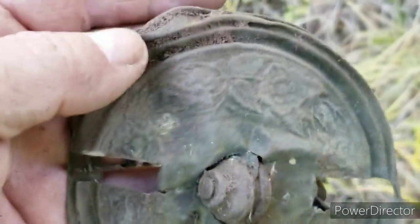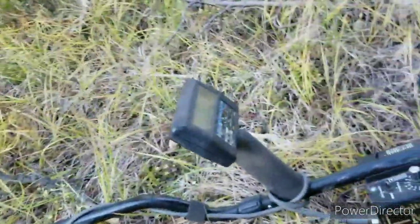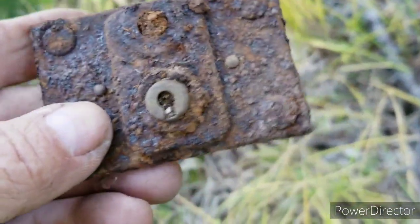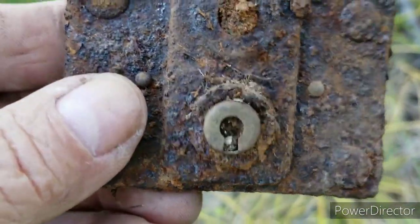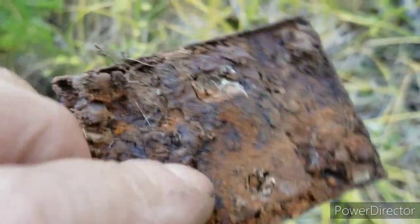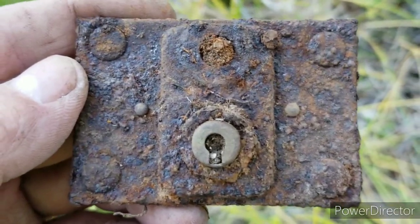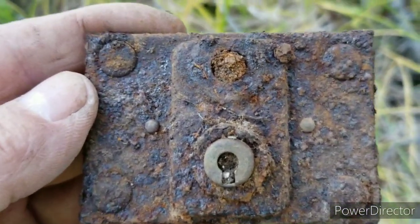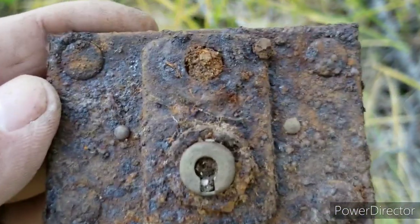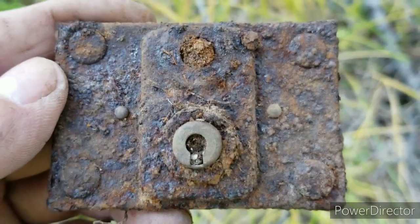Wow, how cool. And then I dug this, thank you dear, and it's got a keyhole in it, so maybe a skeleton key around here, a little tiny one or something. I don't know what it was off of, but oh, this is a fun spot. You never know what you're gonna find right here. All right, let's find some goodies.